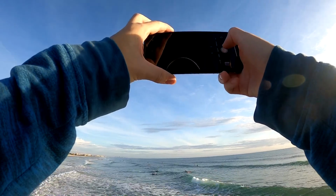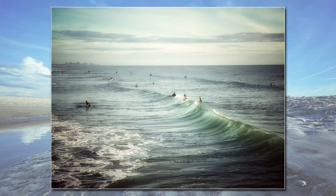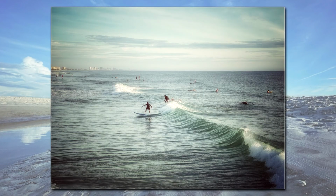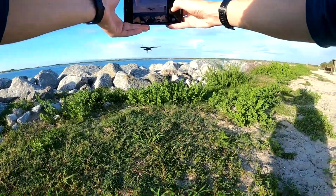So I walked back over to the surfers, and even though I like these photos, here's where I again remember I regret not bringing my other camera. iPhones are good for chasing vultures.